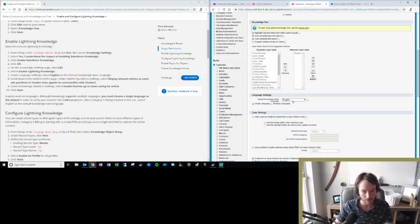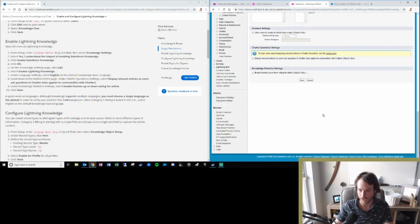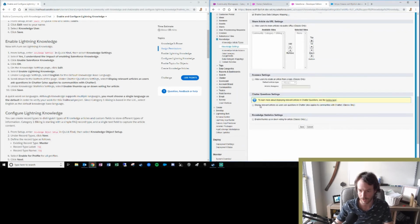Go down to the bottom of the page under chatter questions settings. Select display relevant articles as users ask questions in chatter. Also applies to communities in chatter. Right. Go on the bottom. Nope. Chatter question settings. Boom. Display relevant articles as users ask questions in chatter. It's a very useful tool.